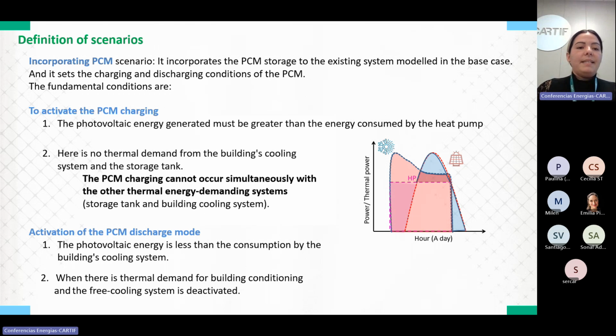And to activate the PCM discharge mode, the photovoltaic energy must be less than the consumption by the building's cooling system, and there must be thermal demand for building conditioning, and the free cooling system is deactivated. This occurs in this space of time.